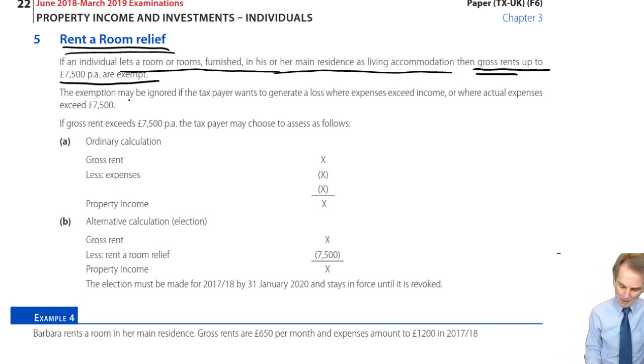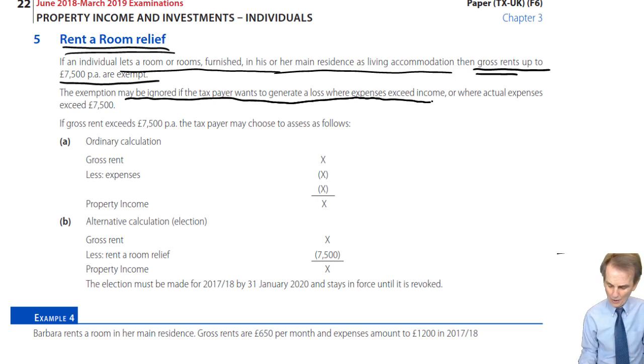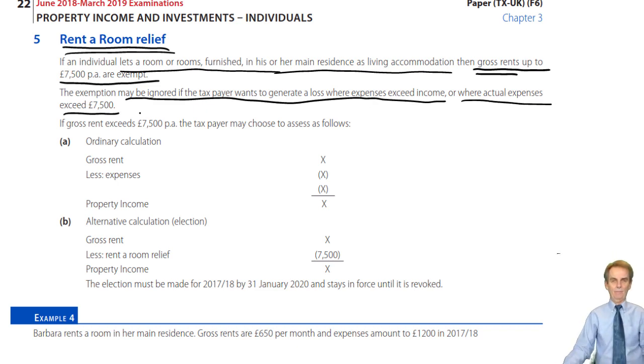So, the exemption may be ignored if the taxpayer wants to generate a loss where expenses exceed income, or as I've just explained, where actual expenses exceed £7,500. Again, if your income is below £7,500, then you would think go with rent a room relief, because if your gross rental is not in excess of £7,500, you are exempt. Doesn't matter what your expenses are, you are exempt. There is nothing assessable. So you'd think, yeah, I'll do that.